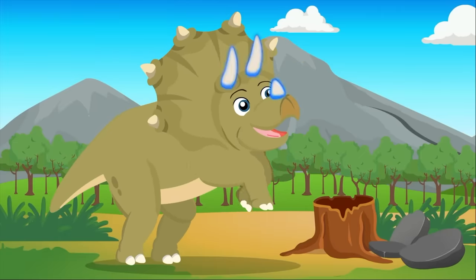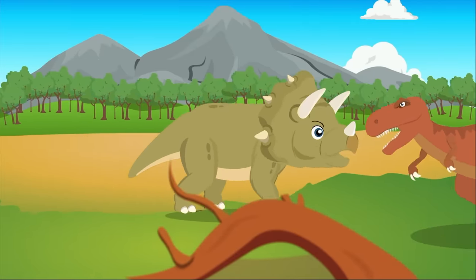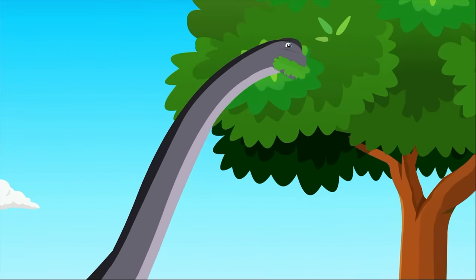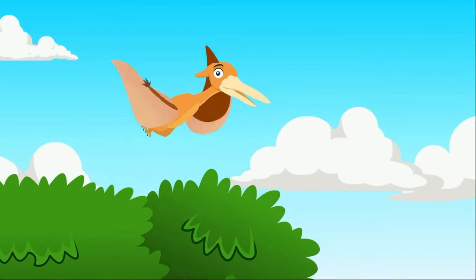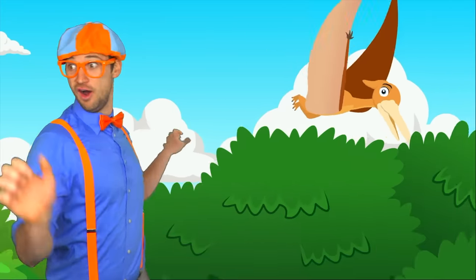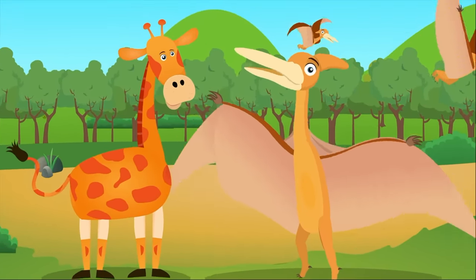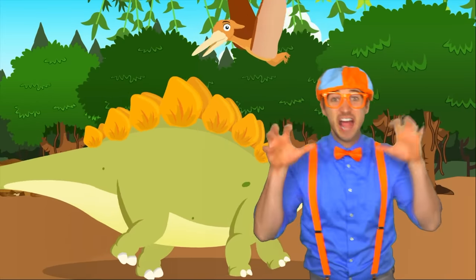Triceratops had three horns on their head in case they ever needed to defend. The Brachiosaurus had a really long neck, and at the end was an itty bitty head. Pterodactyls would soar through the sky. Their wings were enormous in size, and if they stood up straight on the ground, they would be as tall as a giraffe. Dinosaur, roar! Dinosaur, roar!